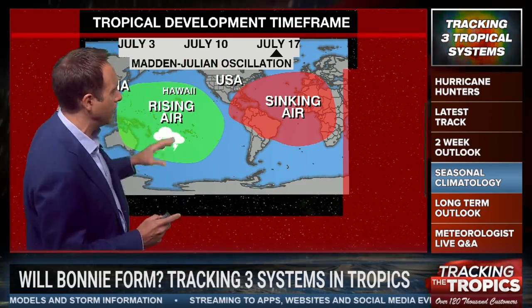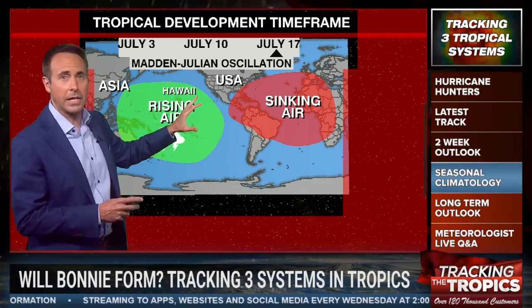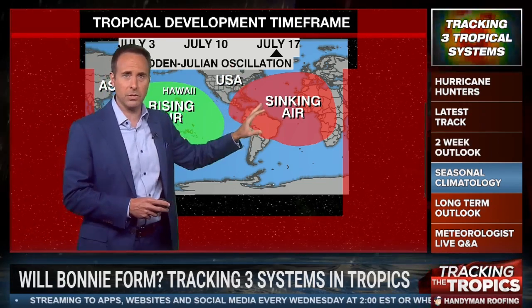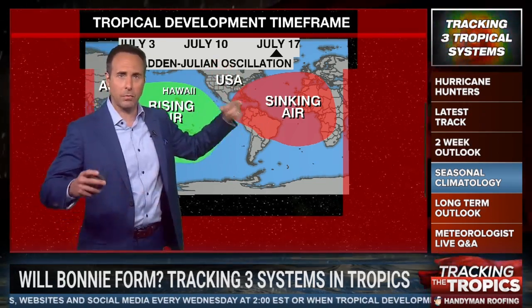And then we'll see if the area of rising air, which is really moving very slowly, makes it past Hawaii and eventually into Central America and the Atlantic Ocean. If it does happen, then perhaps towards the end of July, we'll start to see an uptick in activity.